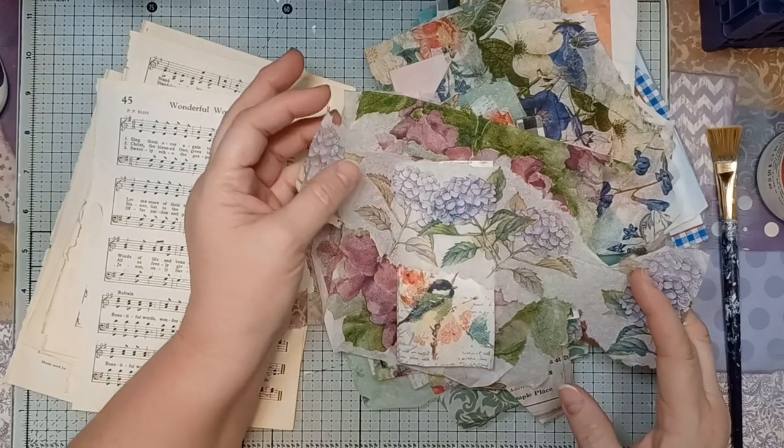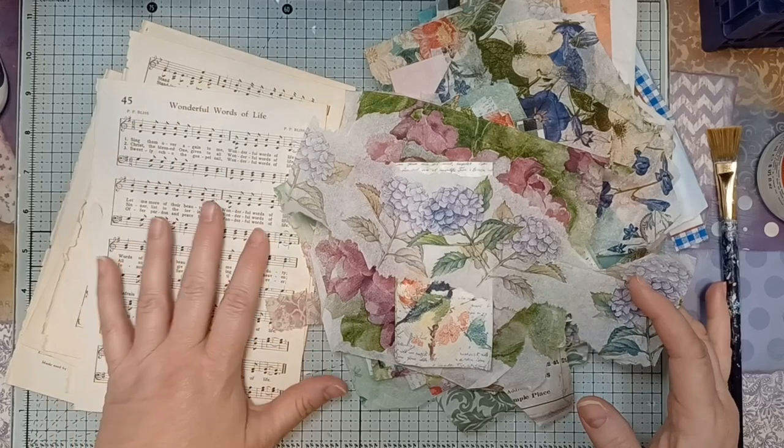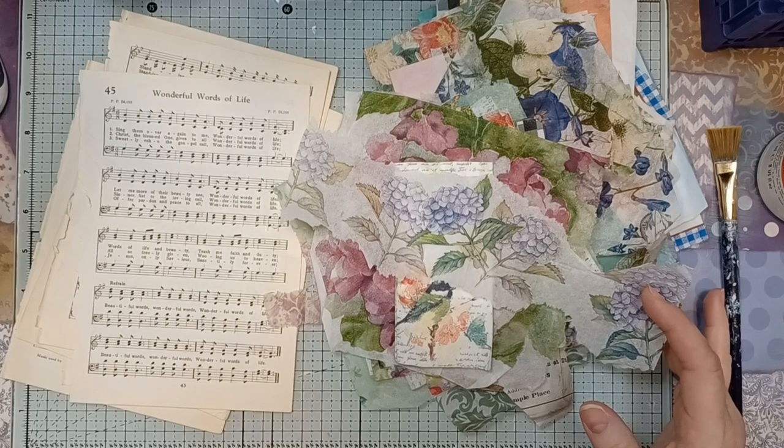I said, well, it's not a very big one. She goes, they get bigger? That does not make me feel better. Bless her heart. Anyway, just bad stuff.